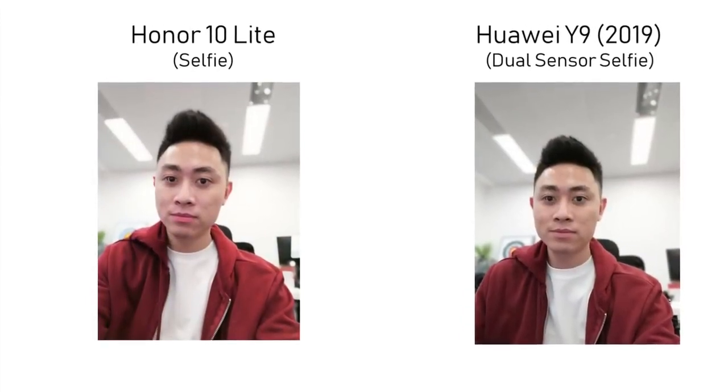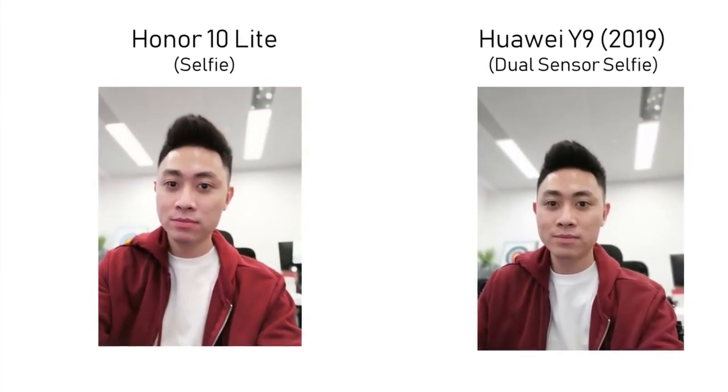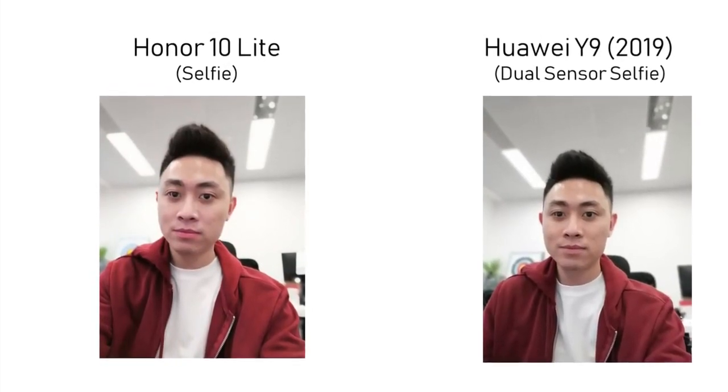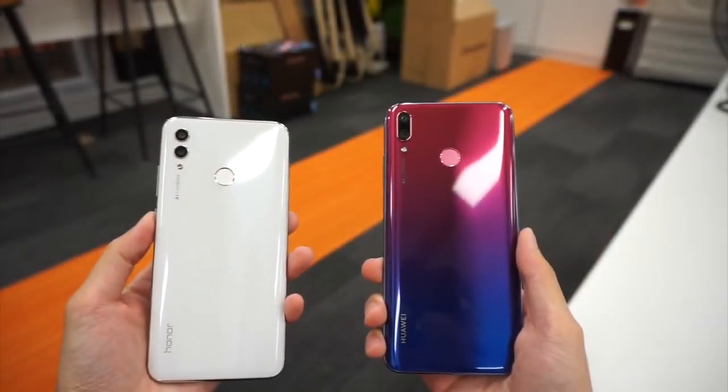Last but not least, here's a selfie comparison. I must say I am pretty impressed with the Honor 10 Lite's ability to do nice portrait selfies on just a single sensor. Alright, there you have it guys.